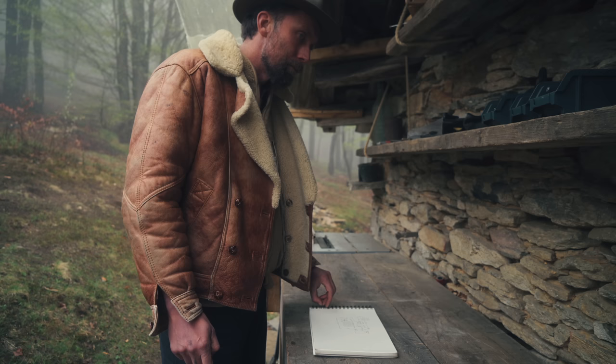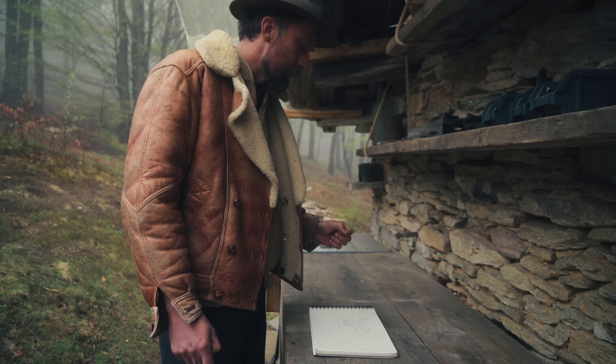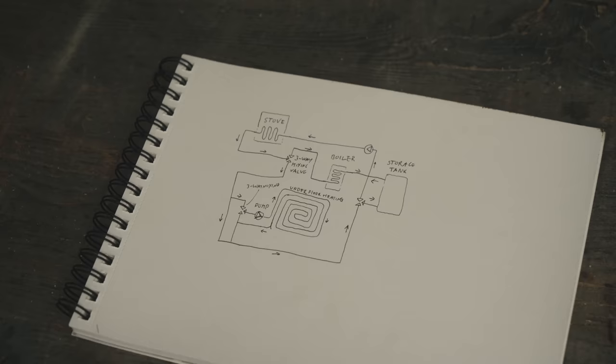So there's basically two draft plans on the table right now. One which is based on the thing that I shared two videos ago, and another one which is much simpler. So let's have a quick look at it.